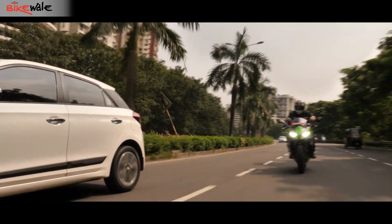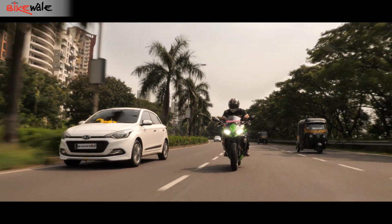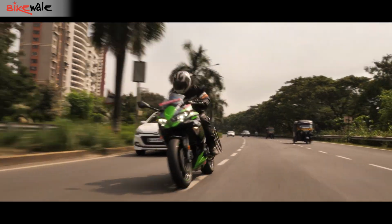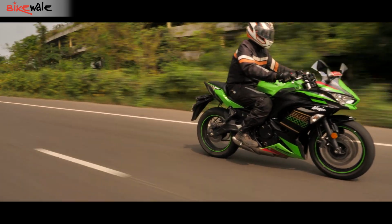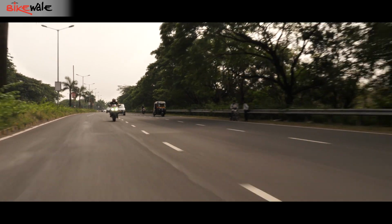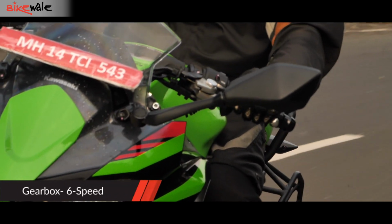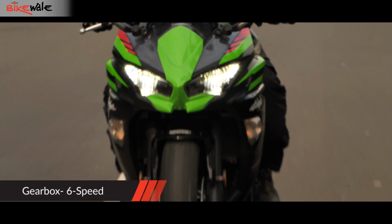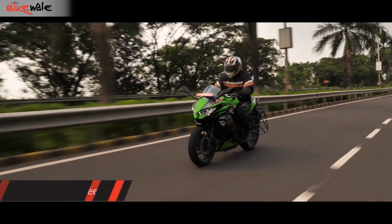The heat management is commendable, and despite taking the Ninja 650 out for a spin on a hot October afternoon, things were pretty comfortable. While the engine is praiseworthy, the refinement levels have some scope for improvement. There is a noticeable tingling sensation from the saddle and the foot pegs right from the mid-range. Moreover, the 6-speed gearbox feels slick and works fine most of the time, although we faced issues with the downshifts on more than one occasion.